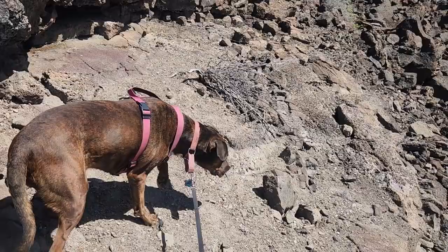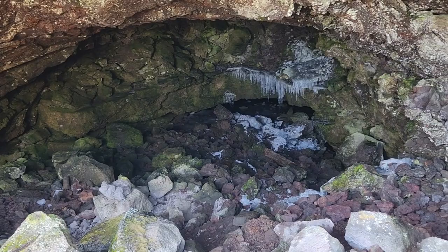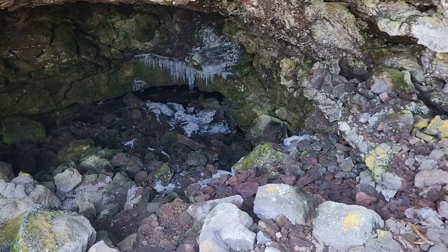Well, came down here to the cave. Since nobody knows I'm down here exploring this, except for the three motorcyclists that wouldn't know to look for me if I was lost, I'm not going to go any further. But it's very interesting, very cool down here.